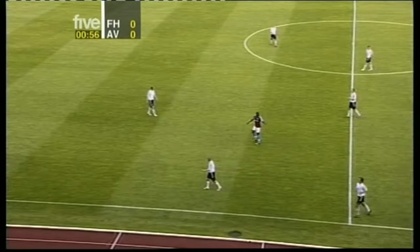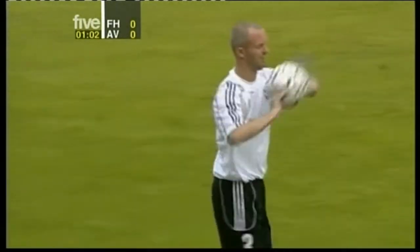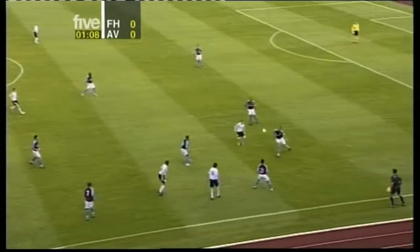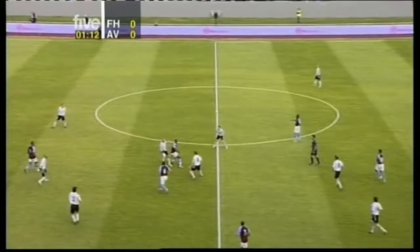I think FH will do for me, there's no doubt about that, but it's an important game for Aston Villa because Martin O'Neill, their manager, this is part and parcel of him coming here. He wants them to be playing regularly in European football, and so to get through to the UEFA Cup is very, very important for Villa.